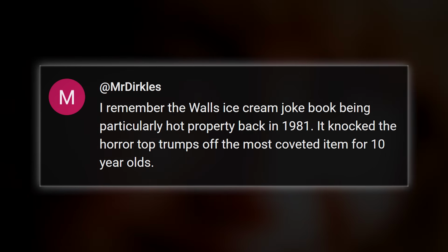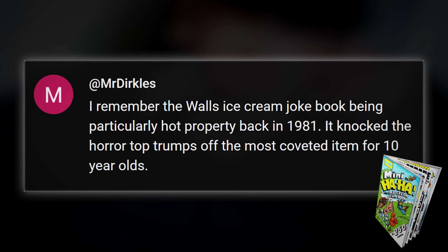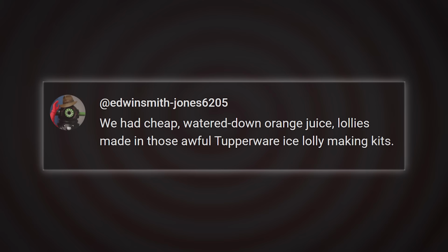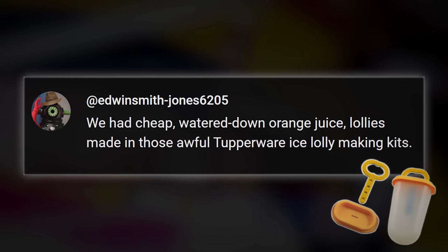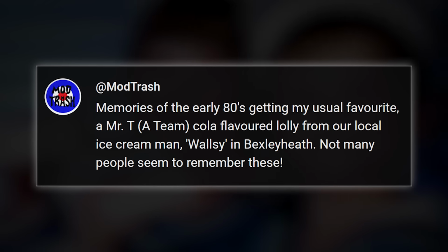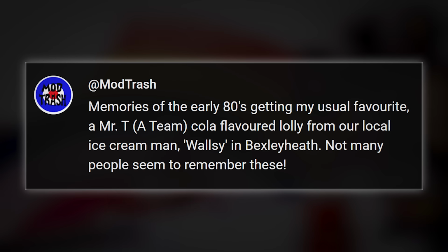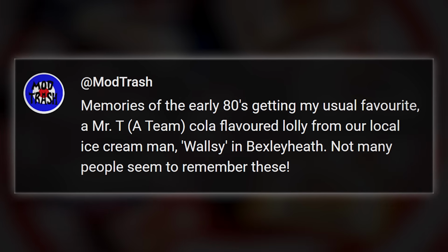Mr. Dirkles remembers the Wall's ice cream joke book being particularly hot property back in 1981. It knocked the horror Top Trumps off the most coveted item for 10-year-olds. Edwin Smith-Jones brings up those old Tupperware ice lolly making kits that our mums used to have, and the cheap watered down orange juice lollies that were made in them. And finally, Mod Trash reminds us of the A-Team tie-in lolly, Mr. T, a cola-flavoured lolly that may not have been around for very long, as not many people seem to remember them. I'm one of the people that doesn't remember them, but I did come across a reference to them whilst researching this video. Anyone else remember these?